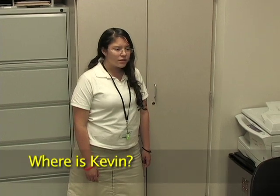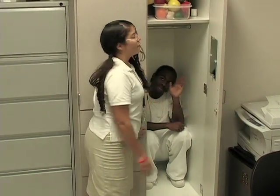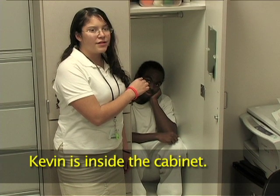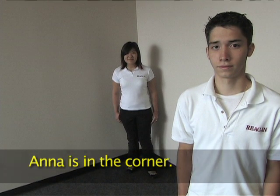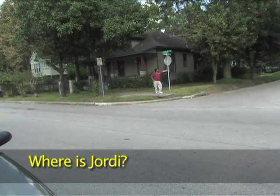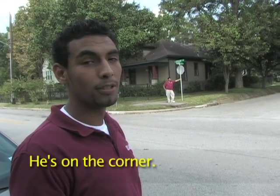Where is Kevin? That's right, Kevin is inside the cabinet. This is Anna. Where is Anna? That's right. Anna is in the corner. That's Jordi. Where is Jordi? That's right. He's on the corner.